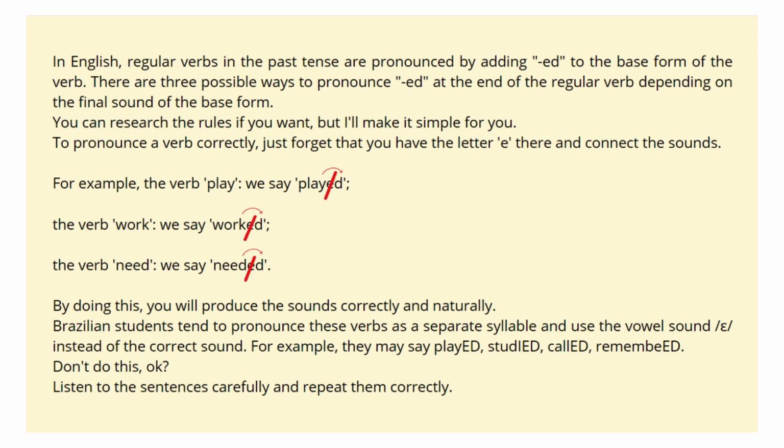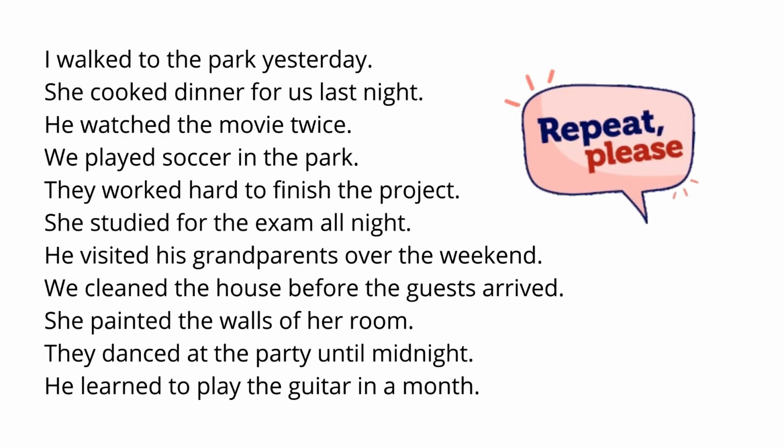Brazilian students tend to pronounce these verbs as a separate syllable and use the vowel sound E instead of the correct sound. For example, they may say played, studied, called, remembered. Don't do this, okay? Listen to the sentences carefully and repeat them correctly. Let's go. I walked to the park yesterday.